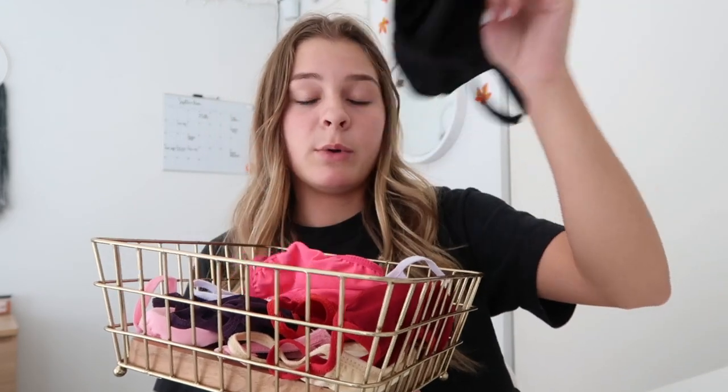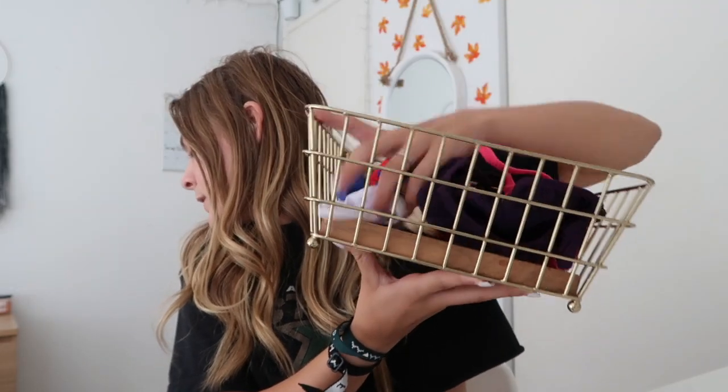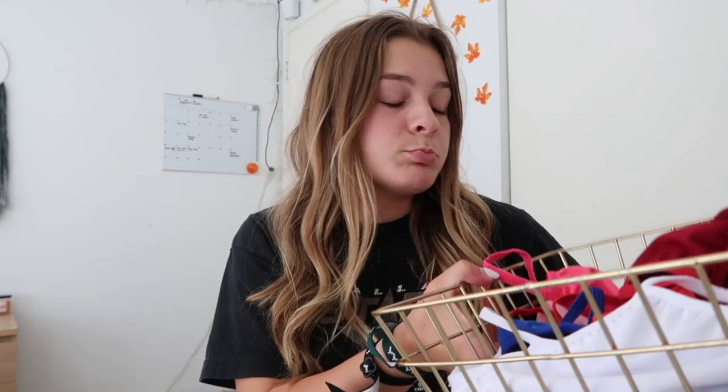Let me take this black one out. I don't have a preference for today. I want red. That's what I want. Shuffling these up. 3, 2, 1. Tan! Okay. That's kind of fun. It's like neutral. I almost just broke my mirror.